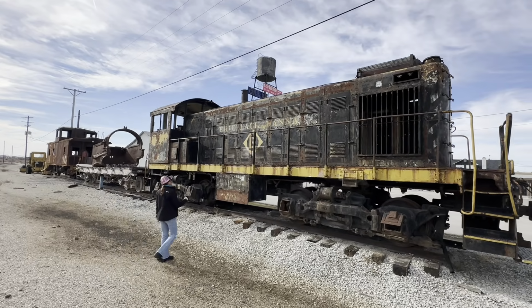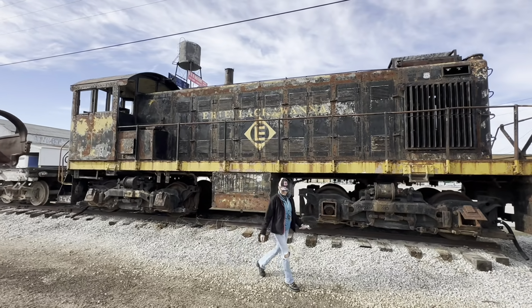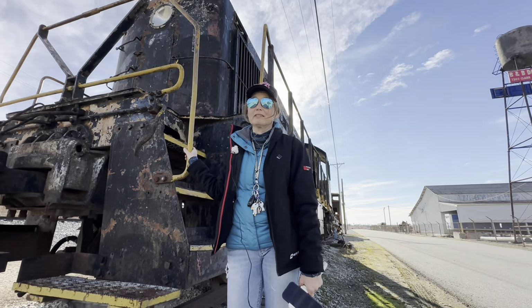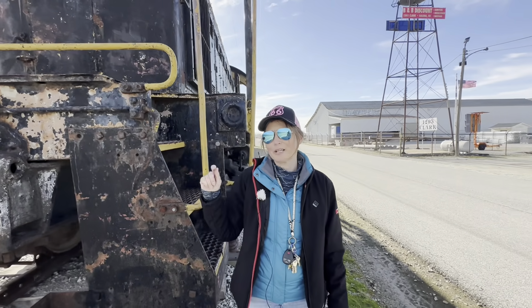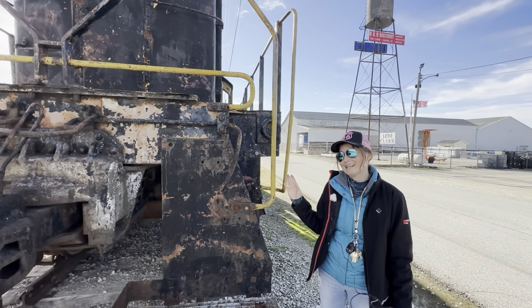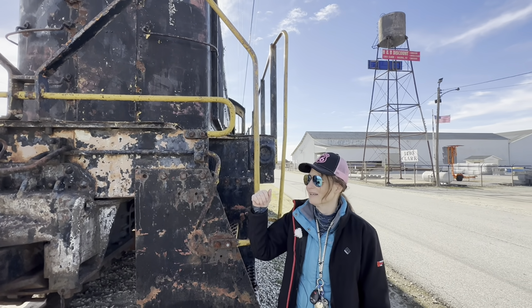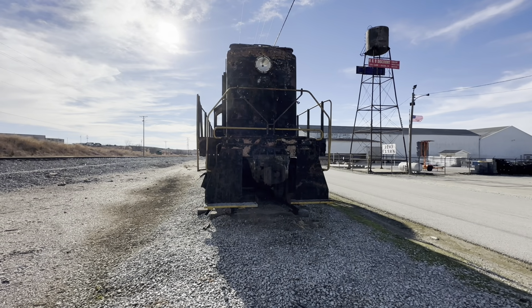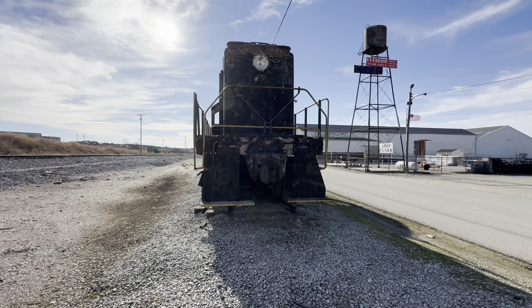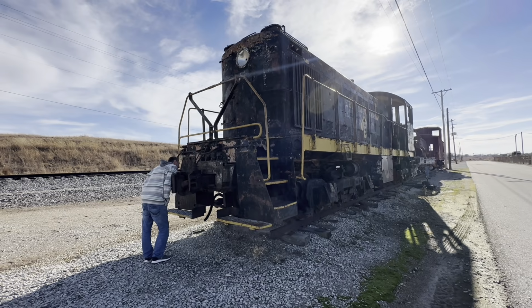And Erie Lackawanna, their slogan was the friendly service route. I believe they ceased to exist right around 1970. Now, I don't know how accurate this information is because it's off of Wikipedia, but according to that, Hurricane Agnes in, I think, 1972 is credited with putting the Erie Lackawanna out of business. Apparently, the railroad was already having issues due to the interstate. And when the hurricane came through, that pretty much did her in.